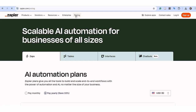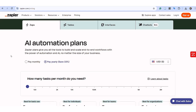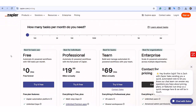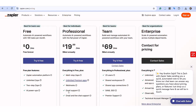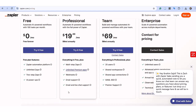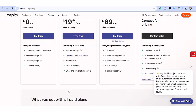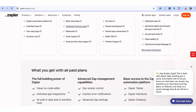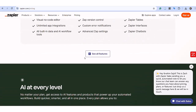Many users love Zapier for its ease of use and extensive library of integrations. However, some find it restrictive, especially when it comes to customizing workflows. The costs can also add up, which makes users look for alternatives. I've seen users struggle with Zapier's rigid workflow structures, and sometimes it just doesn't scale well for complex needs.